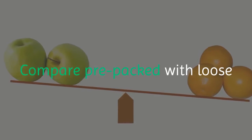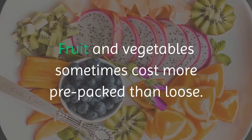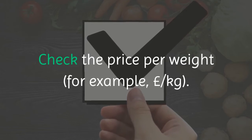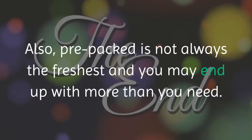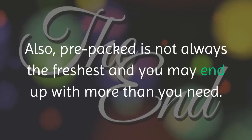Compare pre-packed with loose. Fruit and vegetables sometimes cost more pre-packed than loose. Check the price per weight, for example, pound per kilogram. Stores know that consumers want to buy in bulk, so they mix it up. Sometimes the packed produce is cheaper, sometimes it's more expensive. Also, pre-packed is not always the freshest and you may end up with more than you need.